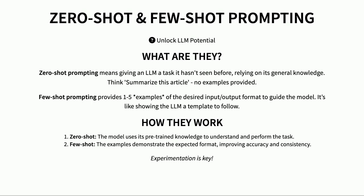Okay, let's talk about zero-shot and few-shot prompting, powerful techniques for getting the most out of large language models. Zero-shot means you just give the LLM a task without any specific examples. It's like saying summarize this, and hoping it gets the gist. Few-shot, on the other hand, involves giving the model a few examples of what you want, maybe 2 or 3, showing the input and output format. This helps guide the model and significantly improves its accuracy and consistency. Think of it as providing a template the LLM learns to follow that structure. Experimenting with both is really important to see which approach works best for your specific needs.